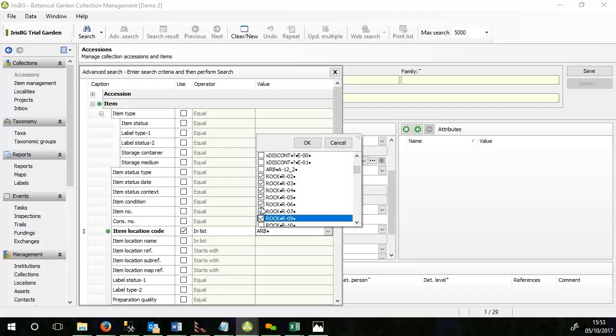So the way to work around that might be to create a task instead and build that task list of all the plants in those areas and use that as a filter combined with everything else you want to do.